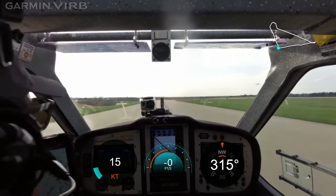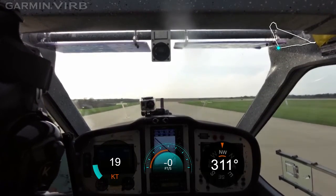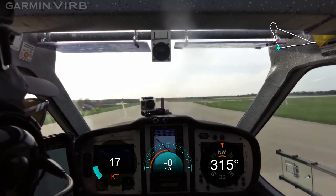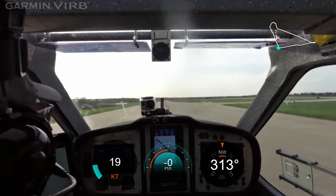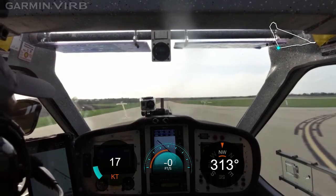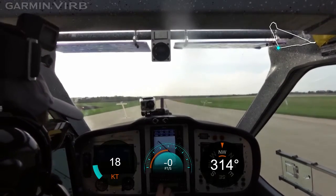Information Romeo. Southern Wisconsin, Ridge Report, Information Romeo 2245 Zulu, wind 160 at 13, visibility 10, ceiling broken 25,000. Temperature 26, altimeter 3001. Expect visual approach, line to any part of runway 14. Notice to airmen, caution, avoidance area. Possible parachute jumping, 2 nautical mile radius of Beloit Airport at below 15,000 feet. Airport advisories.